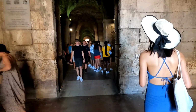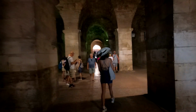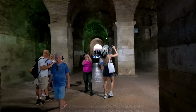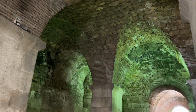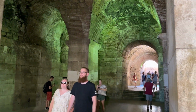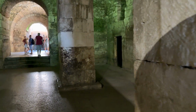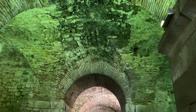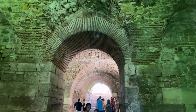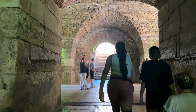And now we're in the podrum. It's the cellars of Diocletian's palace. So this is the dungeon or the cellars of the palace. Over the centuries, as the city grew and trade increased, land was added in front of the palace so more ships could come and deliver goods to merchant stores that were established around the city. Today, the piers along the waterfront are large enough to accept passenger cruise ships. In fact, my sister was here just a couple of years ago on a cruise.